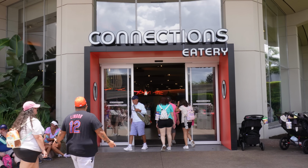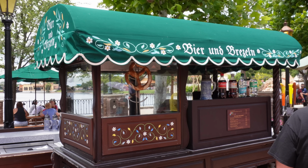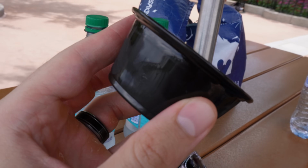Connections Eatery, which is the signature quick service option here over at Epcot, has a brand new salad. I think in Germany they changed things up with their pretzel, right? Yeah, they got a new German cheese dip. Do you like some cheese dip? Who doesn't love a good cheese dip?